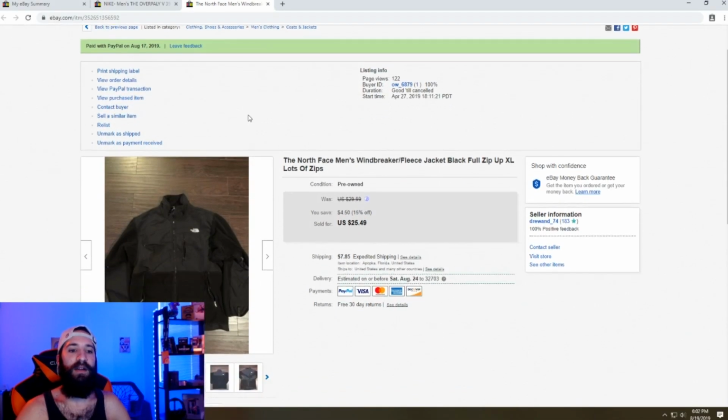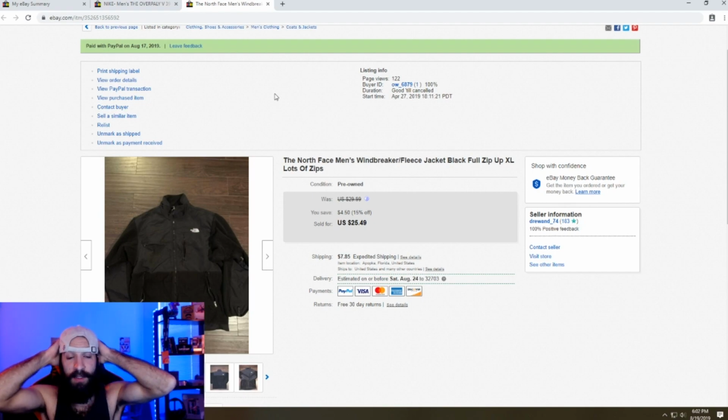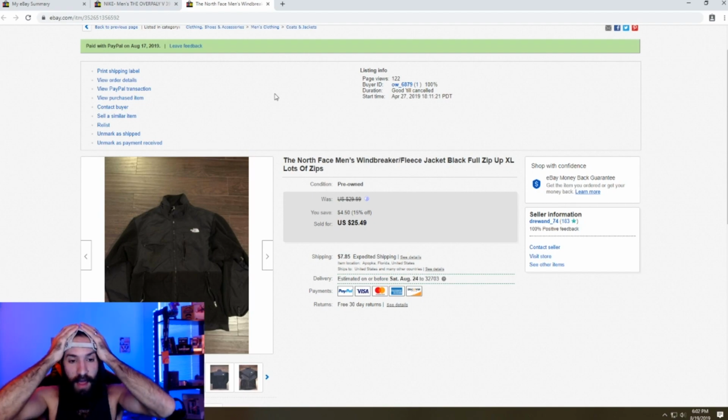Last couple items here. This is a funny story to this one, but I had my 15% off sale, and I sold this North Face jacket for 25 bucks. Buyer paid shipping. And I spent all day running around. Well, not all day. I spent about an hour and a half this morning, actually, to find this item because I was on a conference call with a client of mine for my other business. I have a real estate license, and I was in my storage unit looking for this, and I overlooked it like 3 times in the bin that it was labeled in, and I was freaking out.